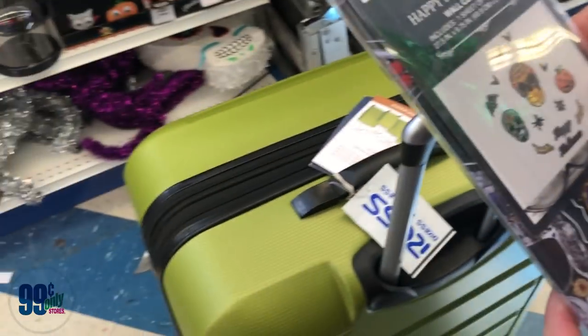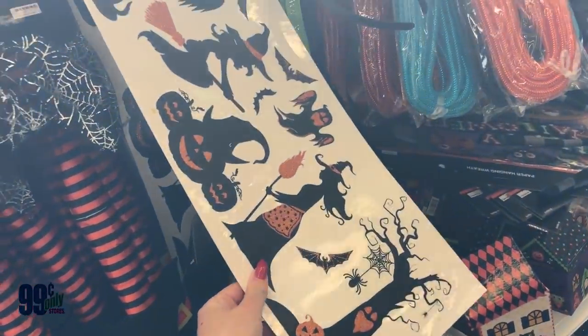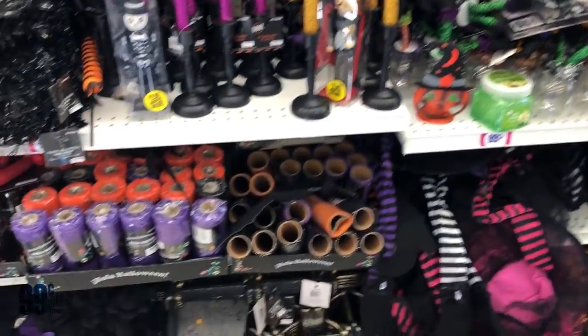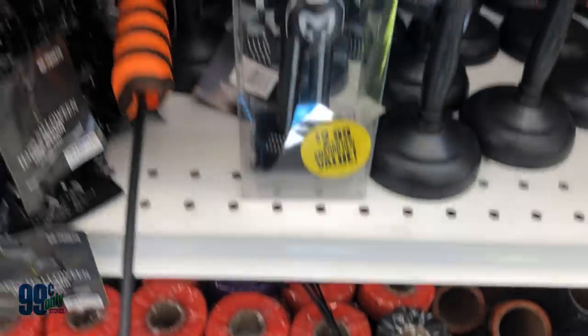Called wall clings. Like stickers, aren't they? I think that's what this is as well. Yeah, I can see why it's 99 cents. Quality is very different, but hey.